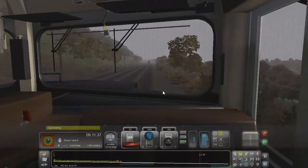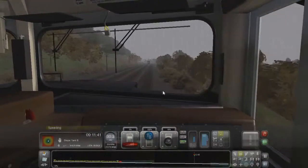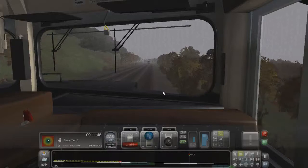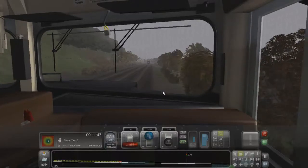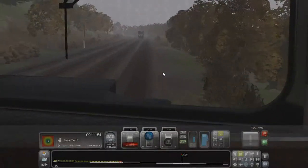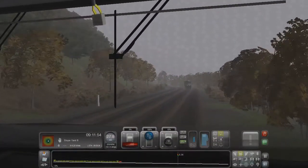Oh, and I'm speeding. Of course I am. That's what happens when you check the switches ahead of time. I guess if I'd been paying more attention, I could have done that when I stopped at that signal. But I was not paying attention. We're catching up with that light engine ahead of us.